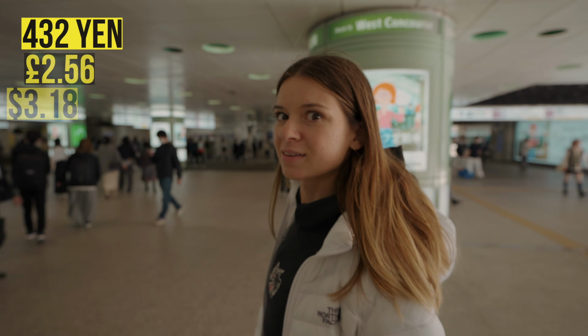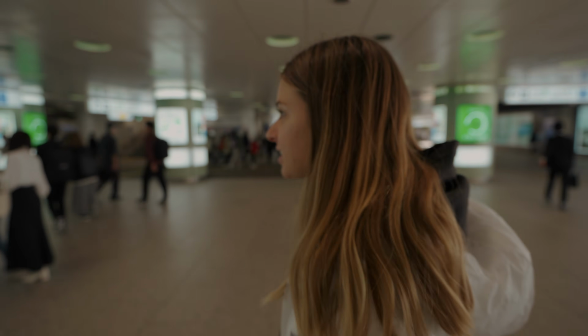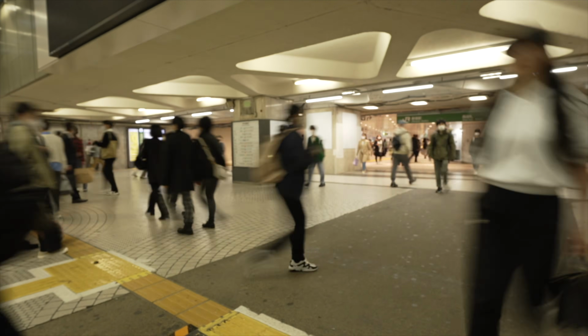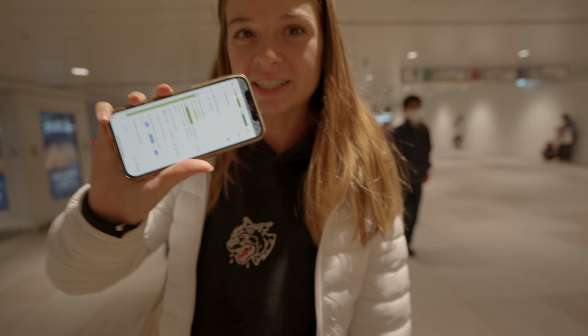It's starting to get a bit busy now. I have no idea which way we're supposed to go. It's not even rush hour. There's like 10 different directions. JR lines. It is starting to get very busy now. There's people everywhere. There's so many different lines, noises. Oh, I think it's back that way. Oh, is it? Yeah. Okay. Google Maps is the only way to get around this place.